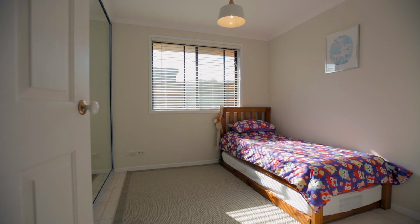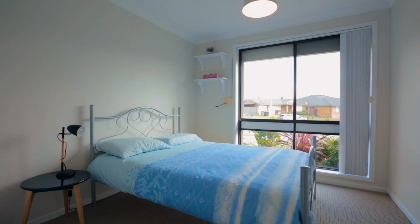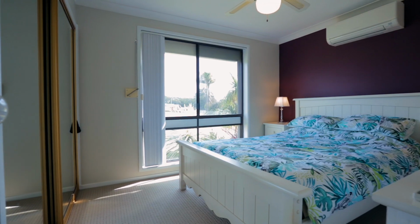3 spacious bedrooms continue the airy feel of the home and provide a place for privacy for times when you're not looking to entertain.